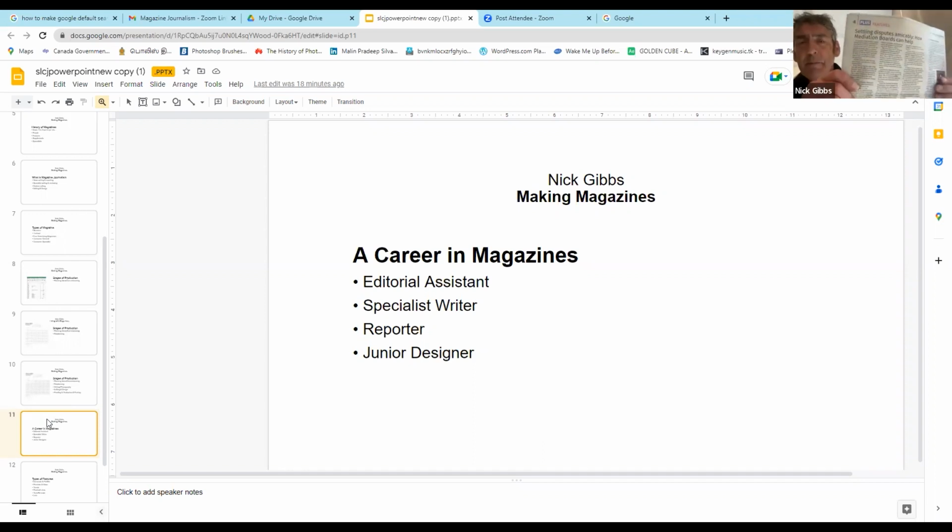So the Sunday Times is a newspaper, but this section, these two pages, are like a magazine, but they could be written by somebody who's quite junior. So this article here about this festival, it's called the Academic Players, and that could easily be written by an editorial assistant as their first article.